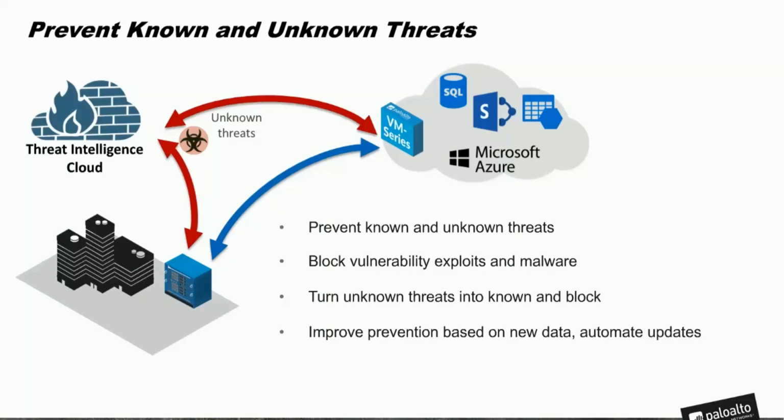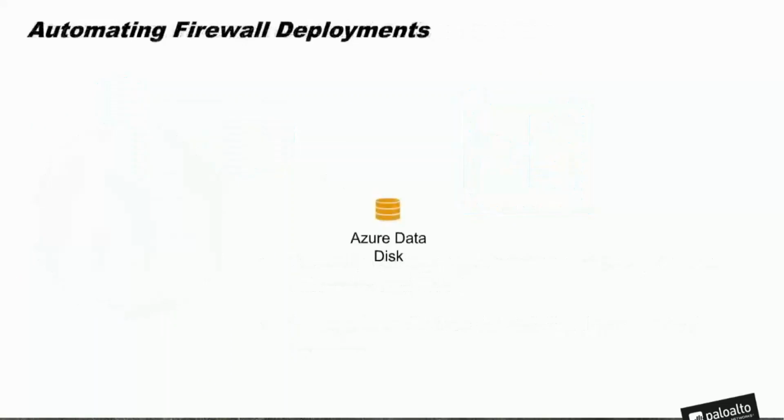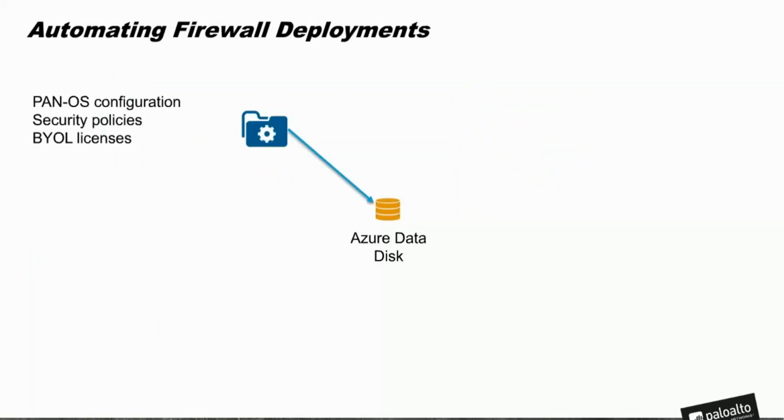As far as streamlining policy management, as I mentioned, Panorama, our centralized management solution, allows you to manage all your applications from a single pane of glass. Every time you deploy one of our Palo Alto Networks devices, you can automatically bootstrap that VM-Series to have the PAN-OS configuration, all the security policies, and different software updates, all directly to that VM-Series that you're going to deploy in Azure.